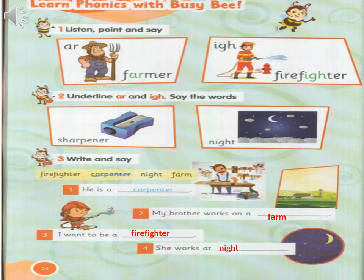Now open your student book page number 24, exercise 1. Listen, point and say. Picture number 1, farmer. Picture number 2, firefighter. Exercise 2, underline AR and IGH and say the words. So number 1, sharpener. Number 2, night.